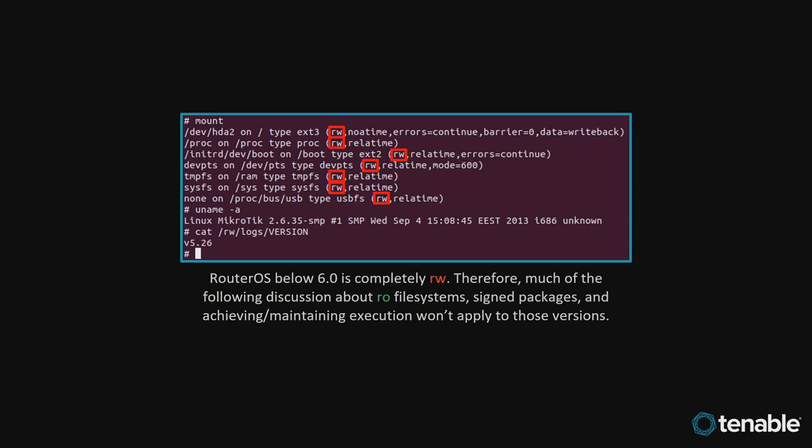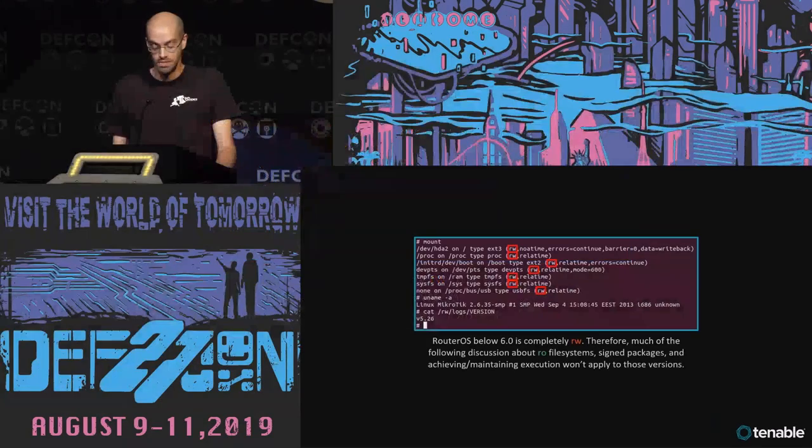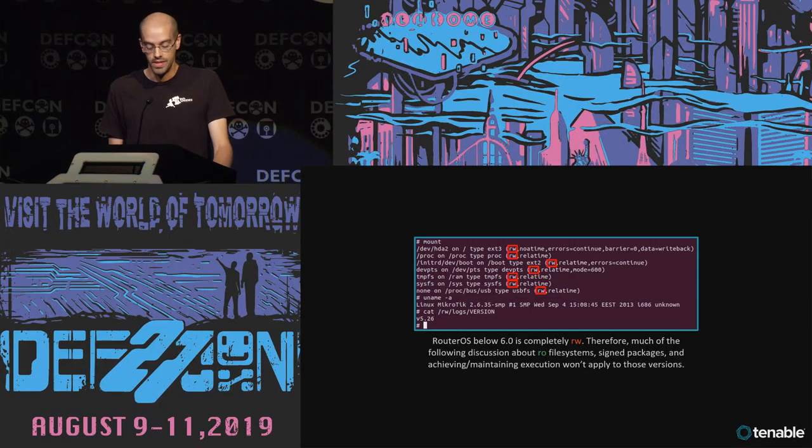And first of all, a small disclaimer. This discussion is really going to focus on RouterOS 6.0 and above, because before 6.0, as you can see, the entire file system was read-write. So you didn't need any special tricks to hide in the system. But modern RouterOS is quite different. It's full of tmpfs and read-only file systems, so surviving a reboot is not necessarily a given. Luckily, since the last release of RouterOS 5 was 4 years ago, there's probably no more 5, 4, or version 3s out in the wild.